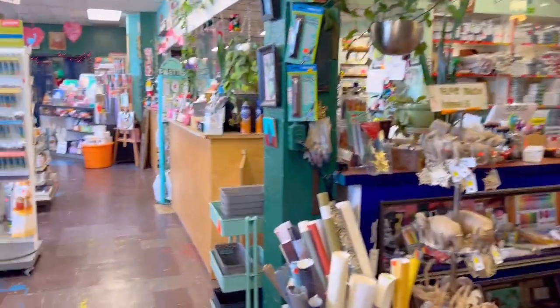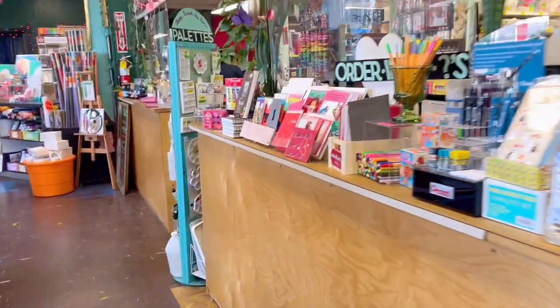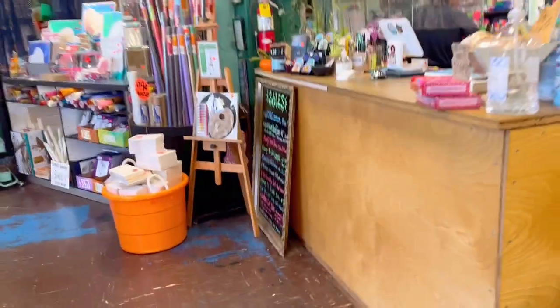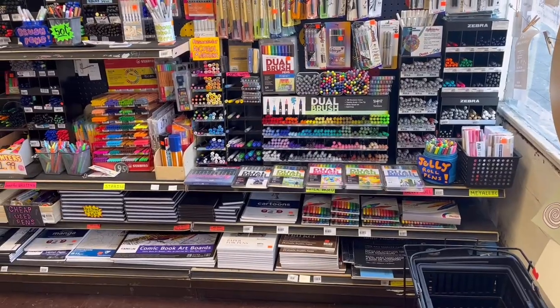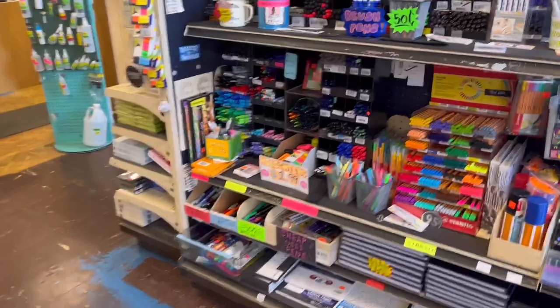Here I am at the art store because I need to pick up some school supplies for my painting class and my other classes as well. And here I found this super cool shop that has really good prices on art supplies. So if you're around the Portland area, check it out.